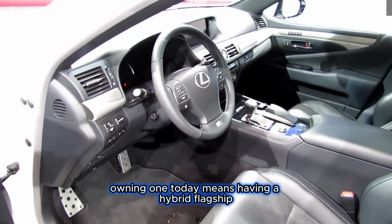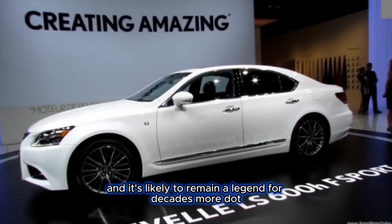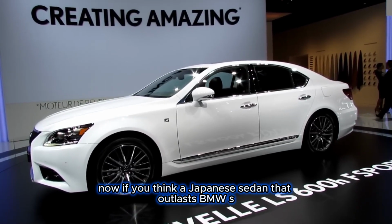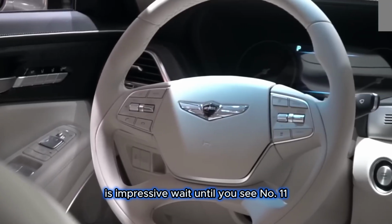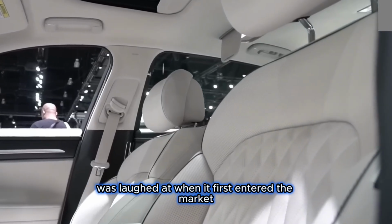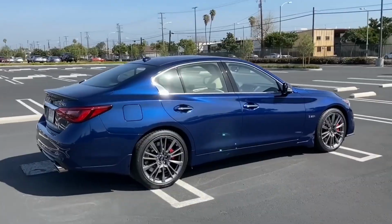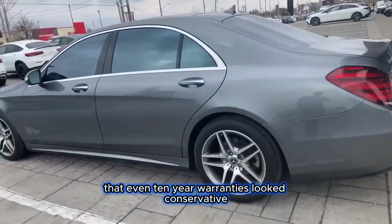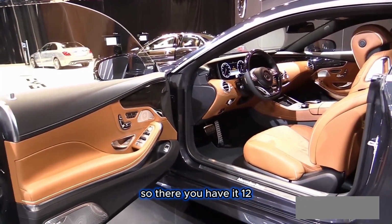Owning one today means having a hybrid flagship that still makes German rivals nervous, and it's likely to remain a legend for decades more. Now, if you think a Japanese sedan that outlasts BMWs is impressive, wait until you see number 11. This luxury car brand was laughed at when it first entered the market, but in less than a decade, it flipped the script on German giants. Their engineers built such an over-engineered sedan that even 10-year warranties looked conservative. Let's talk Genesis G80.